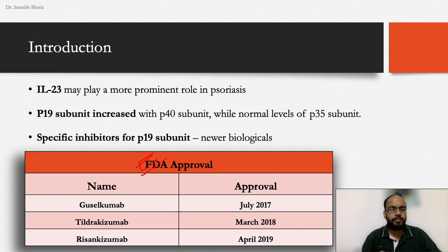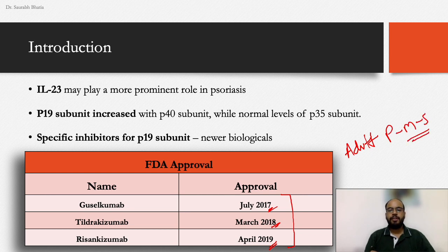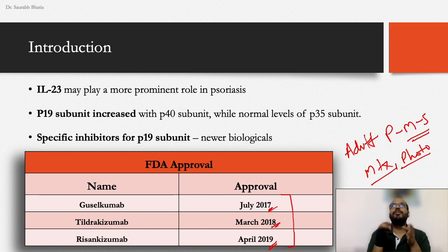So just to inform that Guselkumab got the approval for use in psoriasis in July 17, Tildrakizumab in March 18, and Risankizumab in April 19, and this approval has been for adult patients. Adult patients with psoriasis which is moderate to severe, who are a candidate for methotrexate or phototherapy. So just remember that they have to be a candidate for methotrexate or phototherapy.